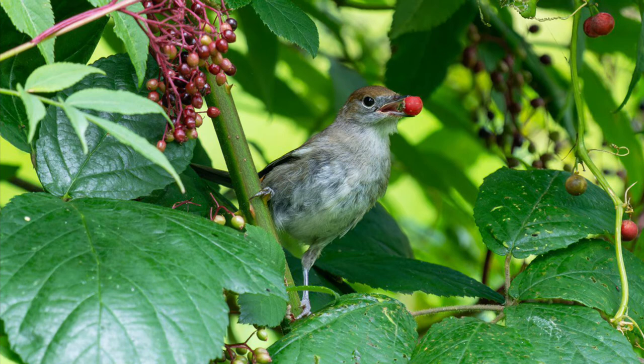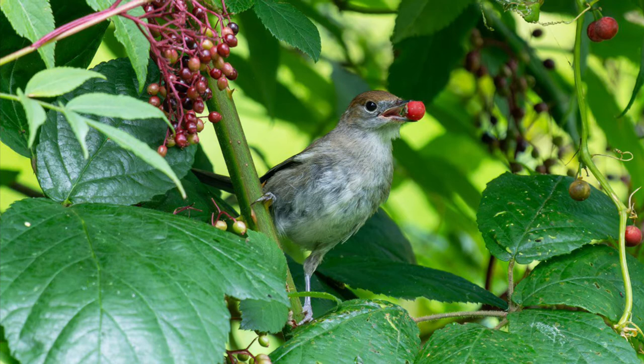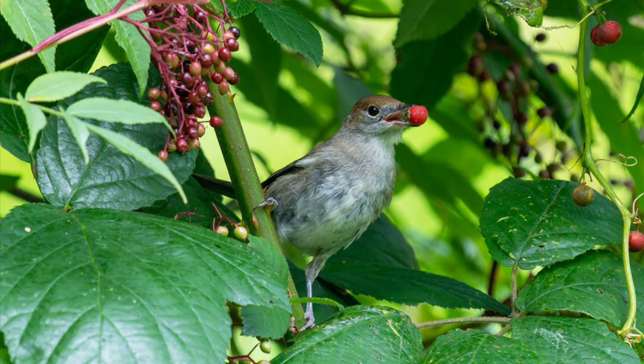The females are a lot more difficult to see because they don't sing, so you often find them rooting around in the bushes. This is taken a bit later on in the year, but I've got the female picture here, and the female blackcap's got a brown cap. It's not got a black cap.